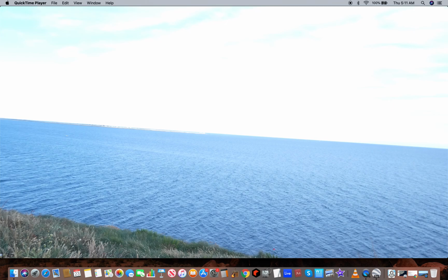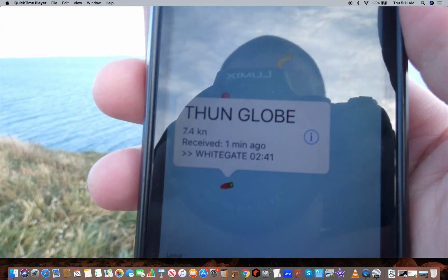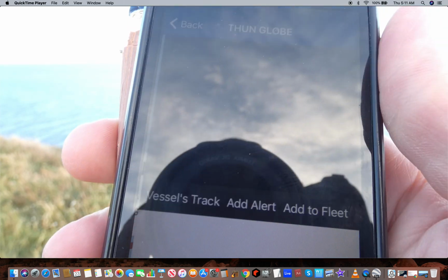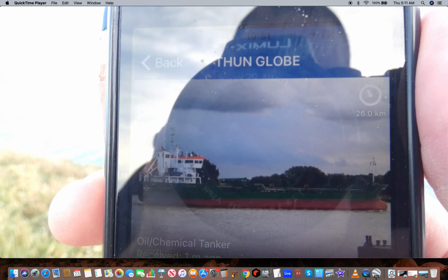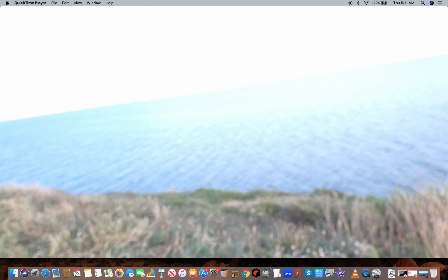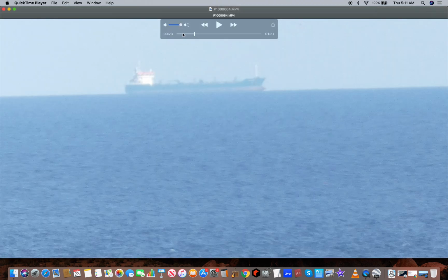And now I show the Toon Globe. Toon Globe received 1 minute ago. So I'm just showing you how the information is right up to the same time, 26 kilometres. So this is a little bit closer. But there's still, you're talking 17 miles. There is no explanation. The globe can't do anything about that. Where is the explanation for this?